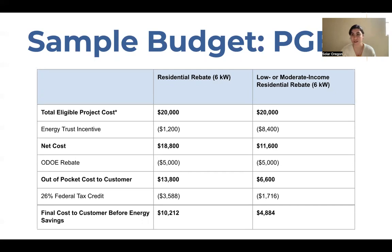So starting costs, we have $20,000, and then we have that first incentive being added, and in the 2 columns, we've got income qualified and non-income qualified folks. For the income qualified, the Energy Trust incentive could offer up to $8,400. For the non-income qualified, that's $1,200, which already brings down the net cost to $18,800 for non-income qualified, or $11,600 for income qualified. And then we've got that solar plus storage rebate added. That's that $5,000, which brings down the out-of-pocket to customer to $13,800 for not income qualified and $6,600 for income qualified. So it's already been brought down quite significantly.